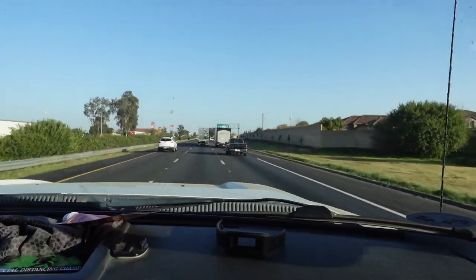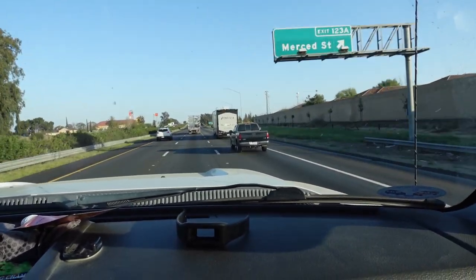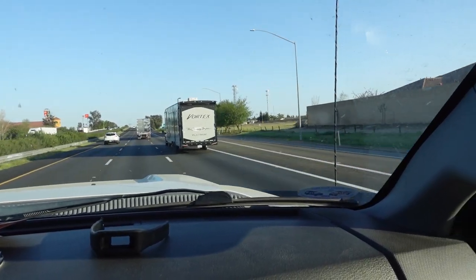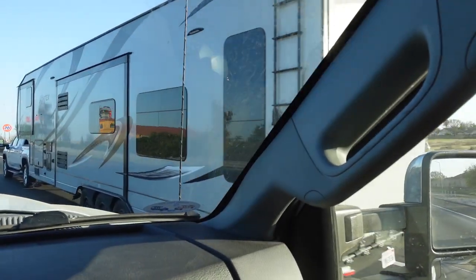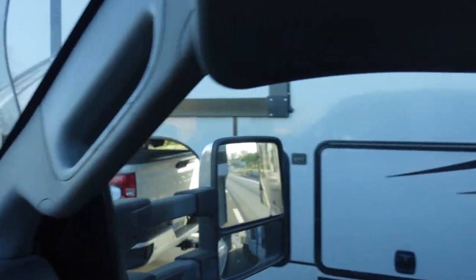a Genesis Supreme Vortex. That is a 4022 GSTS model, I believe, Platinum Edition, rolling down the road here. We have 22 feet of open cargo area, triple slides, 6-point auto level, 40-gallon onboard fuel station, ONAN 5500 generator, dual AC. Got him!